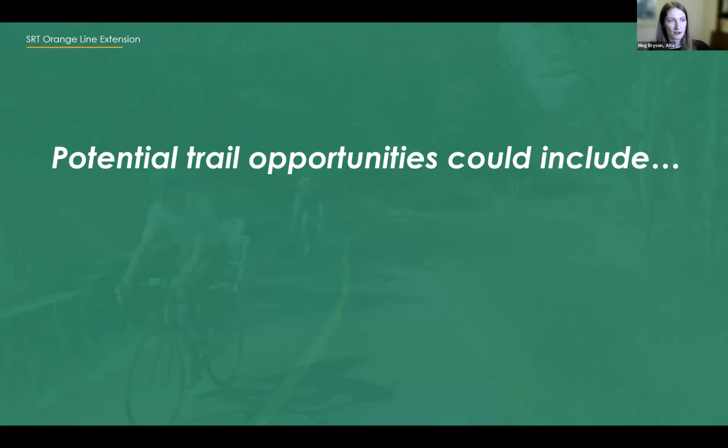So these next slides are some visuals to help show what types of opportunities we're looking for. As Jean mentioned, the Swamp Rabbit Trail is really highly regarded and nationally known, and since this trail is going to be part of that system, it needs to be up to that same high quality standard of infrastructure. It's going to be a dedicated path for walking and biking that's separated from vehicle traffic, with the goal of being a facility that people of any age or ability will feel comfortable using.